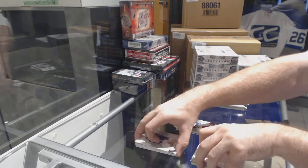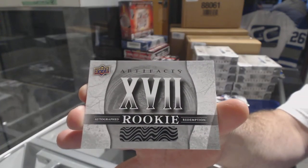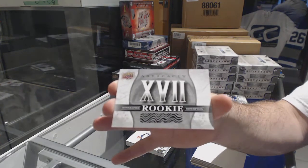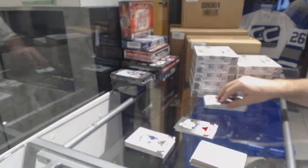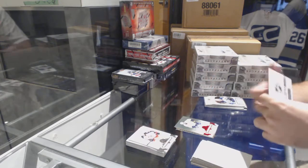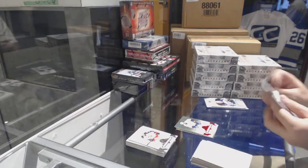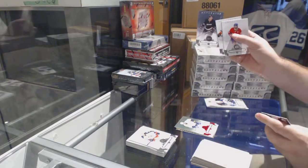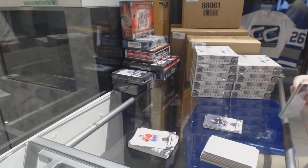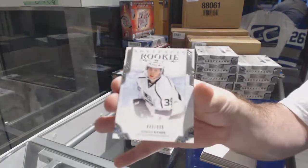We've got an autograph rookie redemption, card number 17. All of these will be random, folks. Autograph rookie redemption. We've got a wild card rookie redemption, number 214. Again, will be random. For the Anaheim Ducks, to $5.99, Timo Soliani. And for the LA Kings, $9.99, Adrian Kempe.